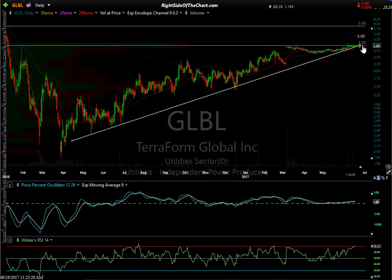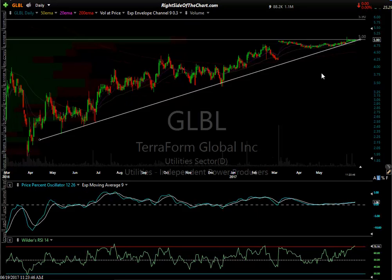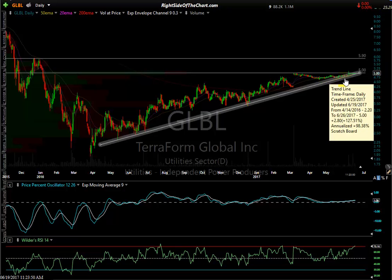So what's nice about this is you could even go long here in anticipation of a breakout with a stop not too far, somewhat below this uptrend line. Remember, once this thing breaks loose, there are big price swings. It's a low price stock. It's only $5 a share now. A year or so ago it was in the $3 range, and you can see some really big price swings. And those big moves usually come from periods of price compression like this.